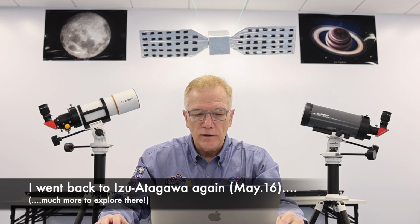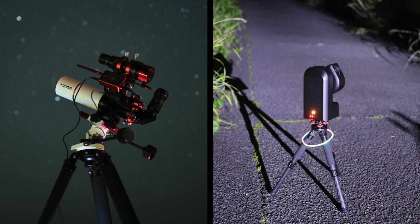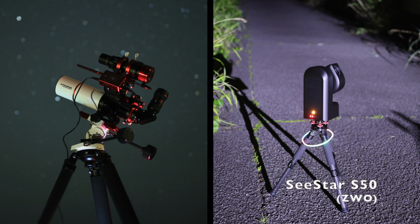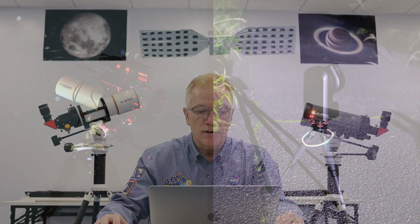And due to that wind, it was not a particularly good time for astrophotography, and hence I decided not to bring along my tracking mount and premium astrophotography gear. My intentions were to primarily do some visual astronomy and to play around with a SEESTAR S50 unit that I had on loan to see its performance under the dark Bortle Class 4 skies.